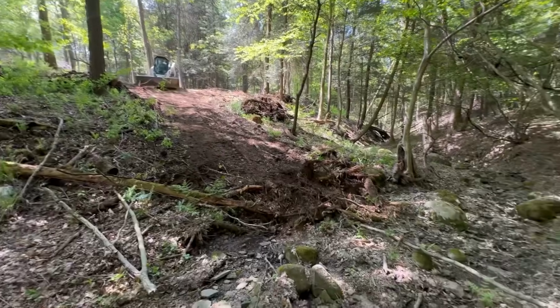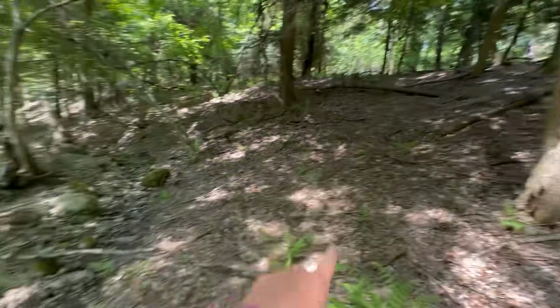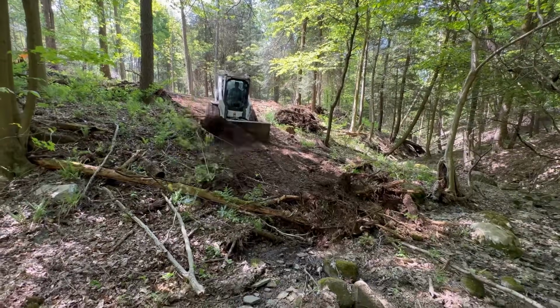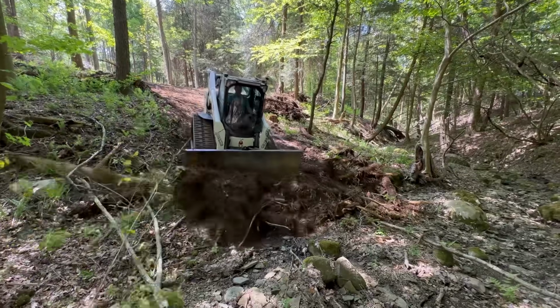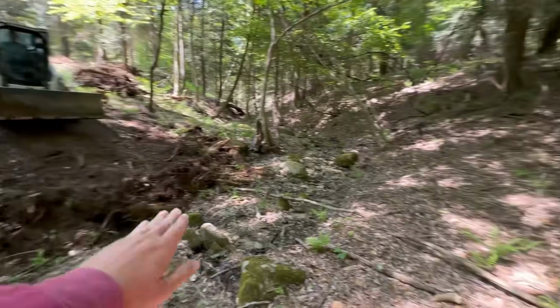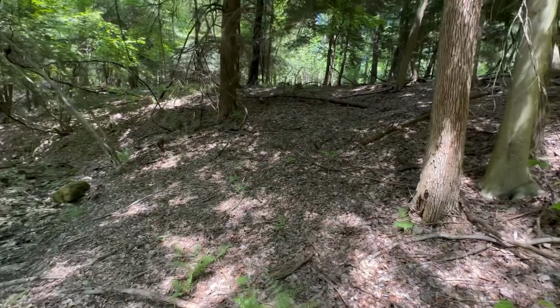So this was an old logging trail that came to another part of our property that we've never had access to, just because it was too steep and overgrown. And Doug's got this open back up here in a matter of about 3 minutes with that dozer blade. Come down here, cross the little creek bed bottom there, and go up to the other side.